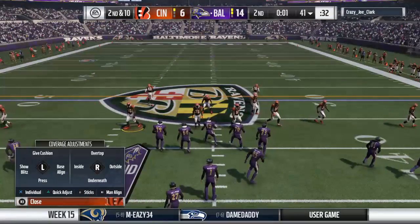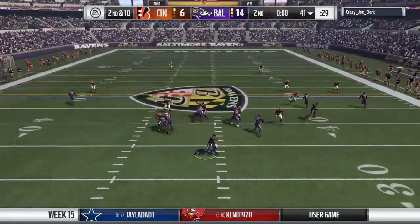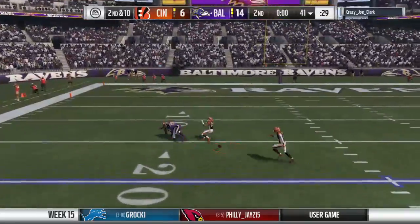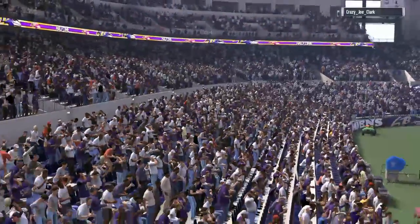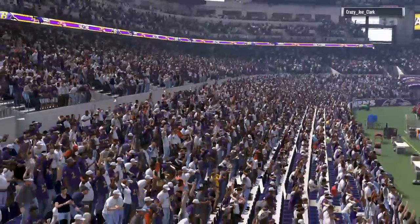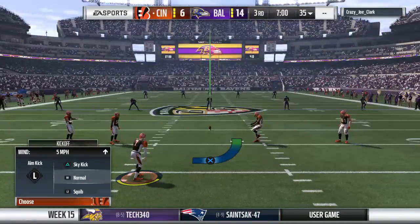Now it's second down. Final play of the half here. Mariota. He's going to let it go again. And this one is incomplete. So we're at halftime here in the Inner Harbor with the hometown Ravens on top. As we'll send you down to Orlando where Larry Ridley has our EA Sports halftime report.